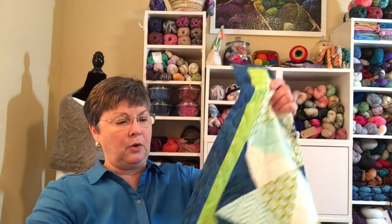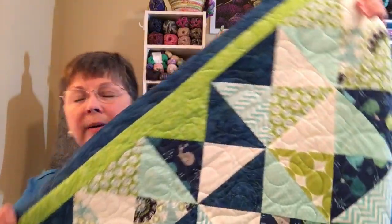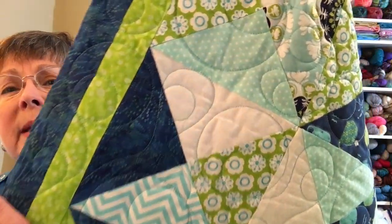So we found other fabrics, and I put together a quilt, and I will show it to you as much as I can here. It is a crib quilt, so it's not very big, but you can get a look here.